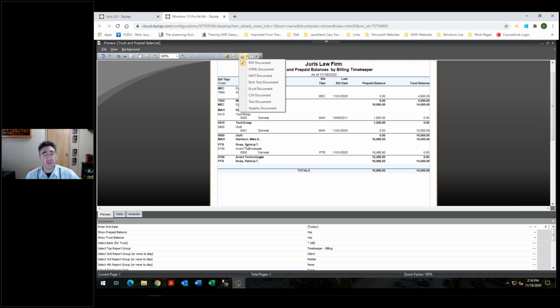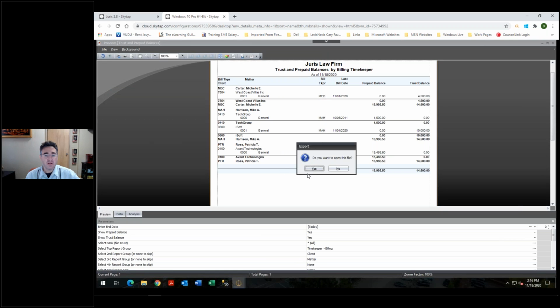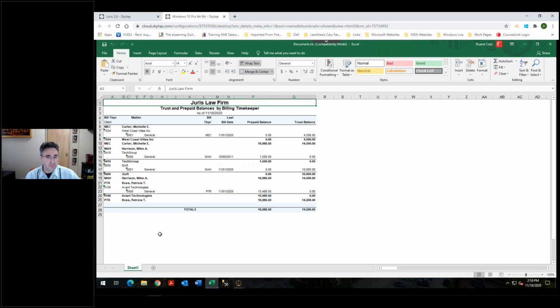And for those that you do like to have in Excel, I'll choose the Excel option. I've got some export options that pop up. I can name the sheet if I want. I click OK. I'll just save it to my desktop for the moment. Click Save. Then, do you want to open the file? And now you have got a nice report formatted for Excel.